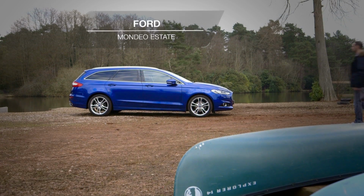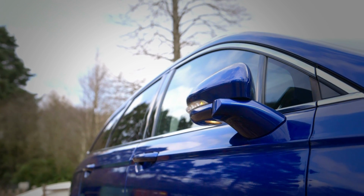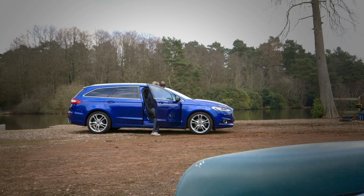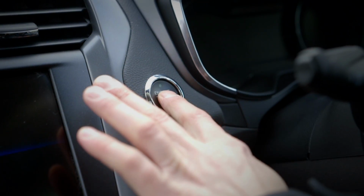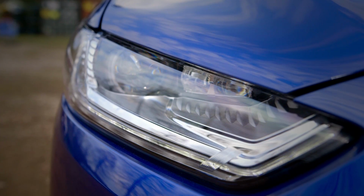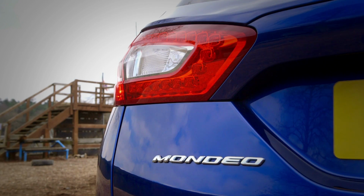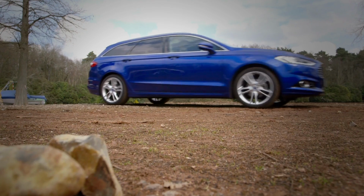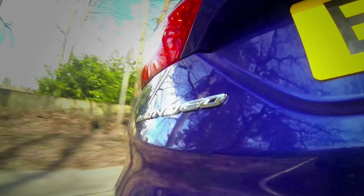The Ford Mondeo is so ingrained in British society that it's become part of the language when describing a particular section of the population. We've all heard of Mondeo Man, right? Well, due to slightly waning levels of popularity over the last few years, Mondeo Man has steadily been turning into BMW Bloke. The question is, does the latest Mondeo have what it takes to tempt buyers back?